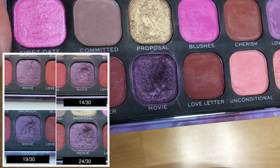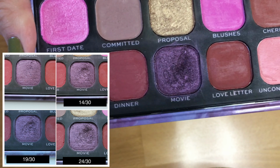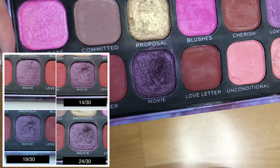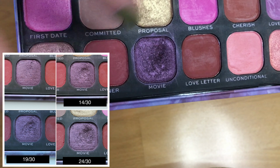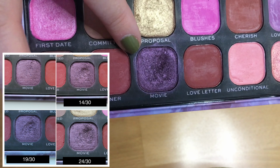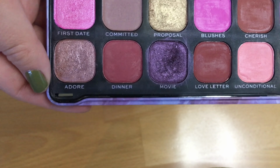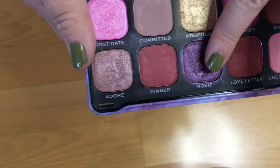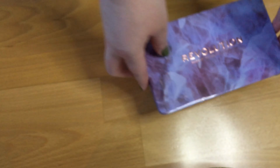Last month I used this 5 times for a total of 24 times. And in case you don't read the description box, my goal is always to either use eyeshadow 30 times or hit pan on it. So this will stay in this project. I will swatch it.